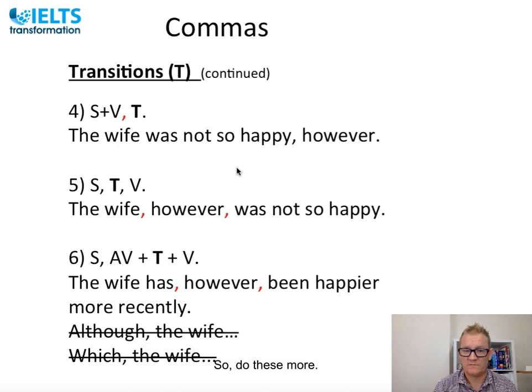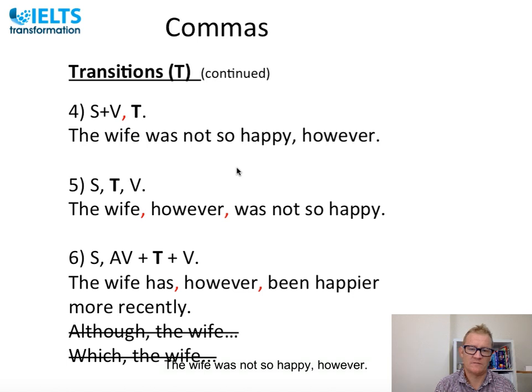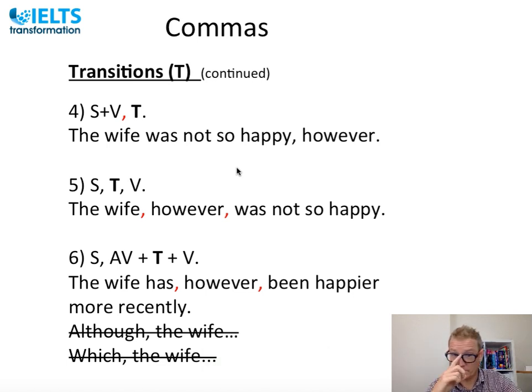So do these more. The transition can go at the end of a sentence, or between the subject and the verb, or if there are two verbs, an auxiliary verb and a verb, it can go in the middle here. For example, the wife was not so happy, however. The wife, however, was not so happy. The wife has, however, been happier more recently. So do number 4, 5 and 6 more, if you want a 7 or more.